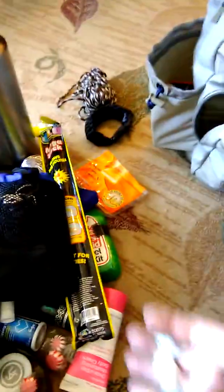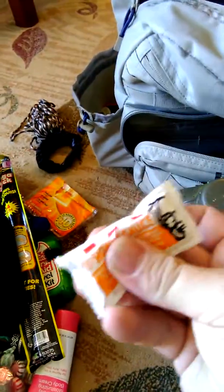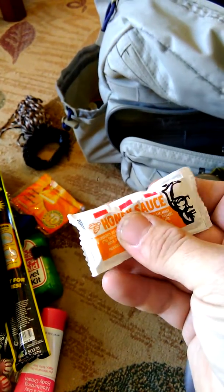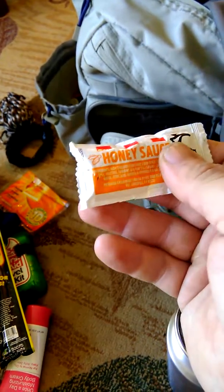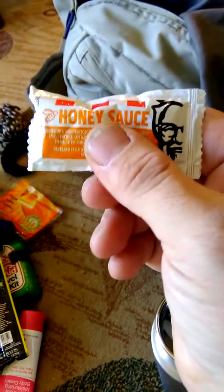A couple more of those. Cough drops, helps with sore throat, obviously. Honey packs. This helps obviously for a lot of things. You put it on a wound, you can put it in tea, you can put it in pine needle tea. Say you got sick for some reason, you had to boil pine needles up and you put this in there. That's actually one of the reasons I got this in there. It makes that drink good.